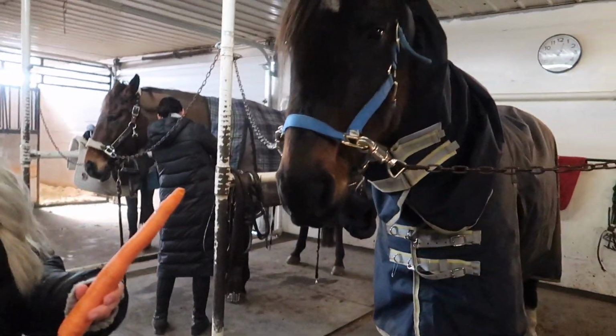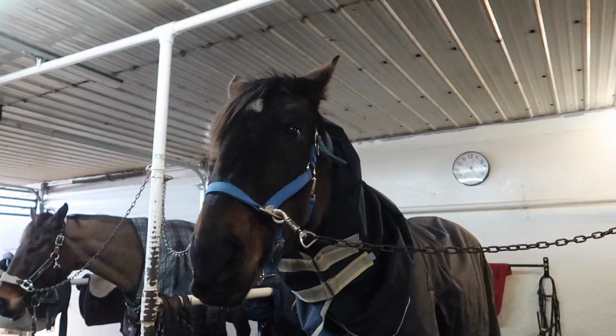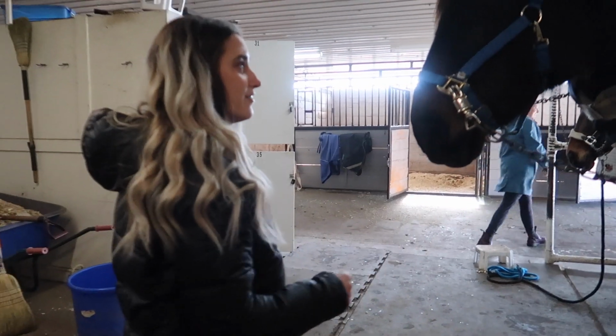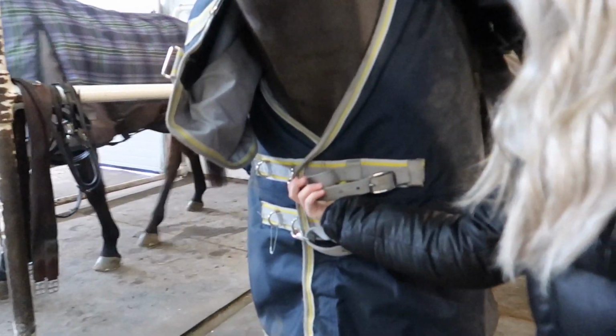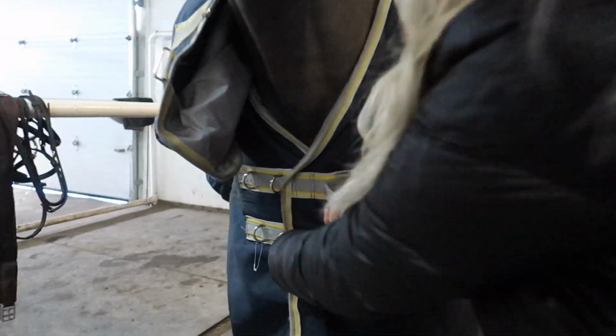So I'm gonna get this stuff out. Maddie is a little bit scared, but she's gonna be okay. It's long, so just gonna give it to her. Just let her bite it off. Oh! Or just give her the whole thing. So I'm not really telling Maddie anything right now. So she's gonna try to take the blanket off. There you go. That's good. And then just unbuckle that one.